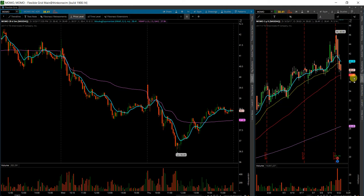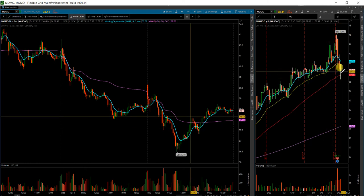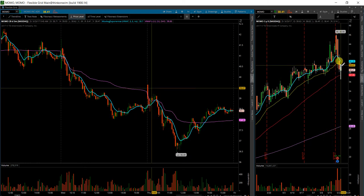Next up here is Momo. Momo is not an ideal setup. I don't have many to choose from today, so I'm forced with doing some of these red hammer candles. Volume does confirm there were participants in the trade.